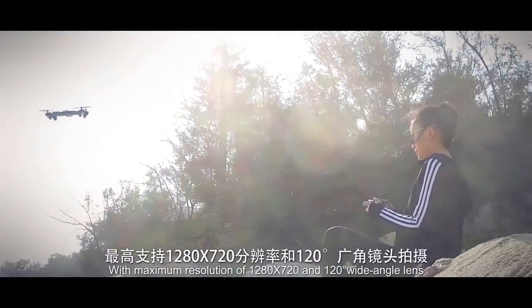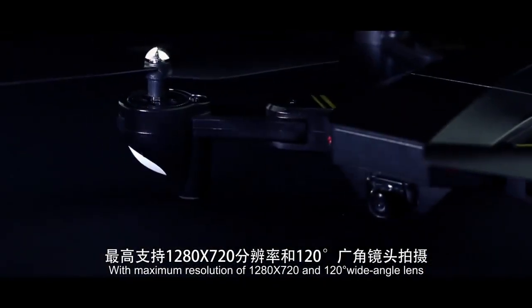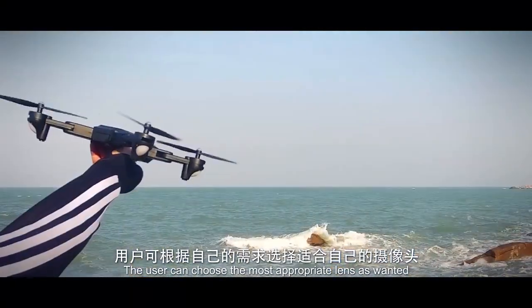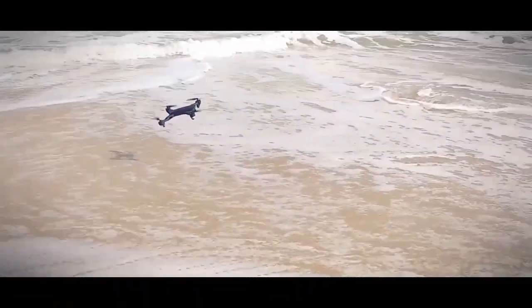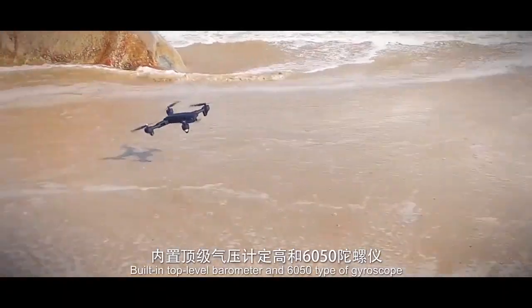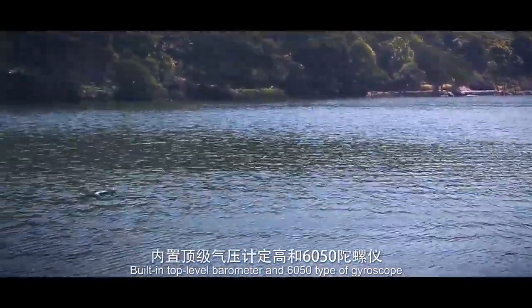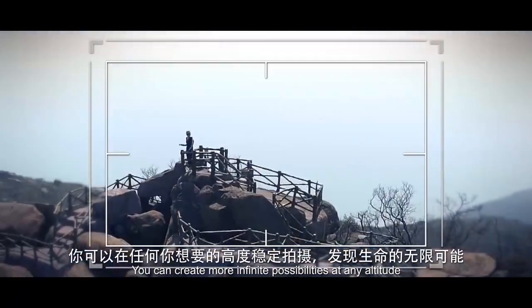With maximum resolution of 1280 by 720 and 120 wide-angle lens, the user can choose the most appropriate lens as wanted. Built-in top-level barometer and 6050 type of gyroscope, you can create more infinite possibilities at any altitude.